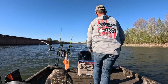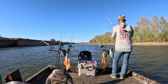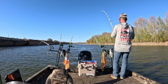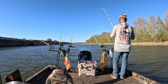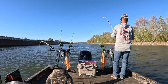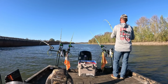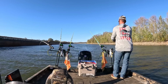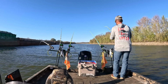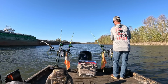There we go. Got us a barge bite, y'all. Ain't nothing better than a barge bite, even though he's an itty bitty one. I wish he wouldn't have bit. He's gonna bring down our average. But that is a barge bite. Yeah, he's gonna bring down our average though. That's the only bad part about it.